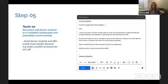Still me. Okay. Tactic 2 is to reconnect with your former students. I'm guessing you're like most people and have people that you used to teach that fell off the radar. Maybe they put you on hold and said, we'll resume at X time, and then you never heard back. It takes a lot of work up front, I'm not going to lie to you, to set yourself up with an email marketing program. But then it's really easy to keep up with it afterwards, right?